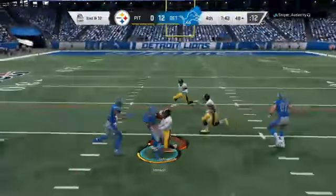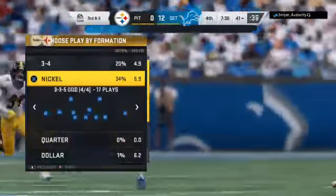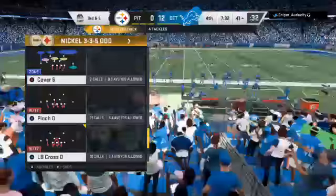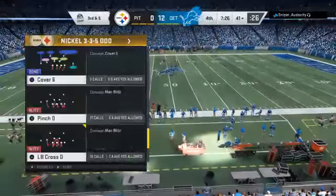From the gun, Johnson. And he's able to get more than half of what they needed. That brings up a third and five. Bottom line, they want to keep this clock rolling, so they'll take that one right there. They just want to keep falling forward, and they want to put the onus on the big fellas up front in order to bring this one home.